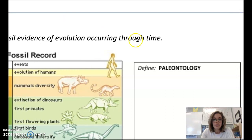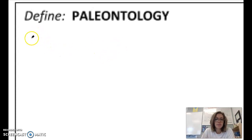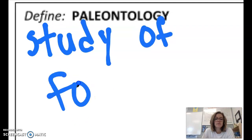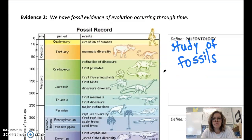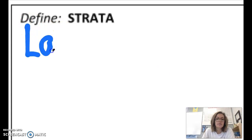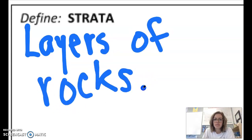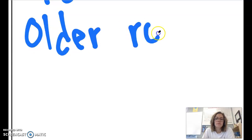And so people who actually study this are called paleontologists. To define paleontology, we are simply going to say that this is someone who studies fossils, or the study of fossils. What I was talking about with the layering of the rocks, and rocks being older closer to the bottom, is strata. So this is the layers of rocks. And of course, as it makes sense, older rocks are going to be closer to the bottom.